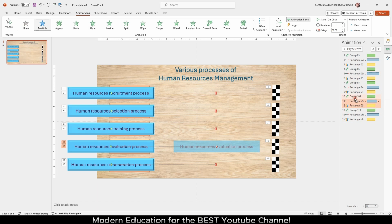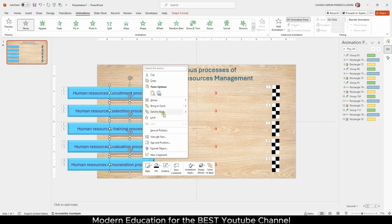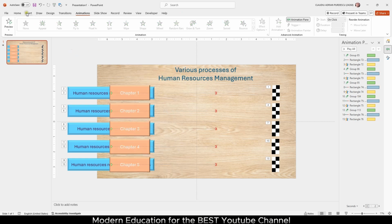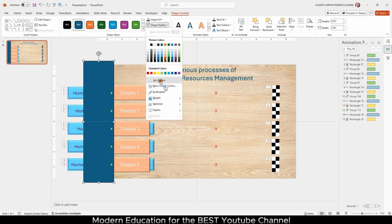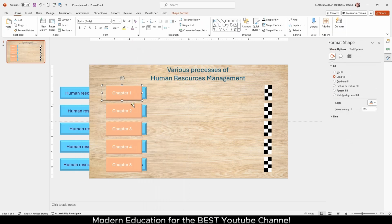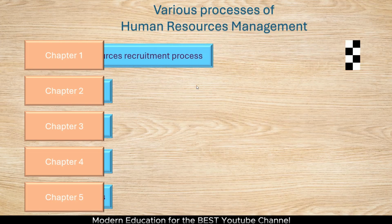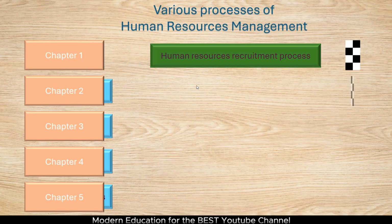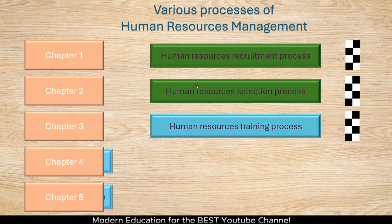And once we have done this, everything is perfect from the animation perspective. Now, of course, we have to put the main text behind the object containing the chapters, and now the last thing is to create a mask because we don't want to reveal this. We're going to insert a simple shape, we're going to format it with the background of the slide, and then we're going to bring the chapters in front of the mask. And pretty much that's it. We've got our lovely animation in place.